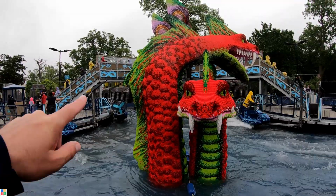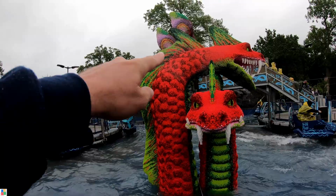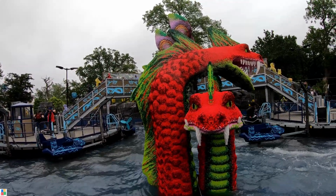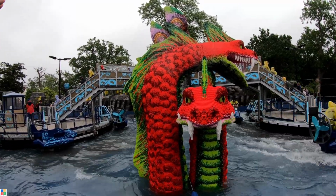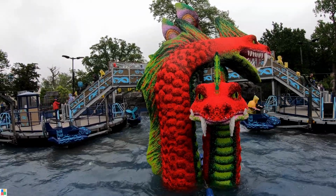I mean, sadly, you can see where it's been pieced together. Oh yeah, which is, come back and sort that out, Legoland. Come back and sort that out. But that aside, stunning model. The detail is just something else. It really is something else.